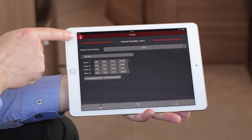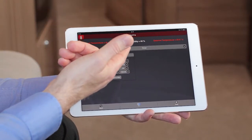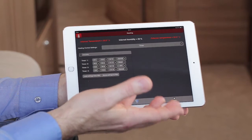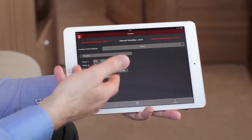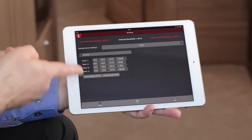If we go to the heating systems, you can see here, first of all, what the temperature is inside the van, what the temperature is outside the van. We're monitoring also the humidity. Because the system has a clock embedded within it, then we're able to program the heating to come on and off at different times of the day, or indeed over a 7-day period. You might decide, for example, to put the hot water onto boost at certain times of the day, or normal at other times of the day, or turn it off. So it's all highly customizable for different customers.